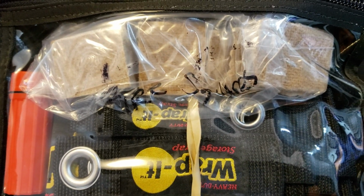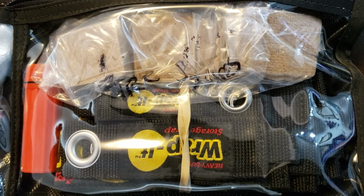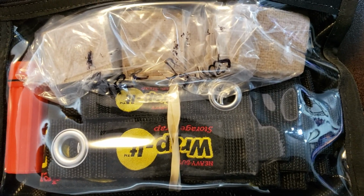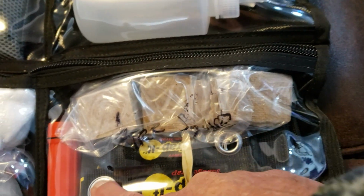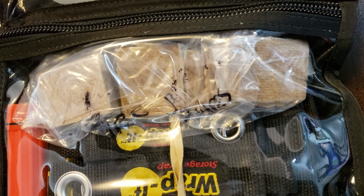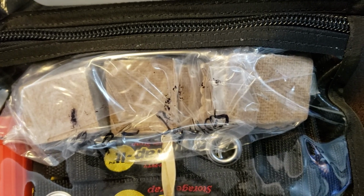These Rapid storage wraps are like heavy duty Velcro wraps, and these things will hold, I don't know how much weight, but they are super, super strong. You can get those on Amazon or on eBay probably, and they have these little grommet holes at the end where you can hang stuff. So I use it for a number of different things. I actually have some in my truck, in my toolbox there. Fire starter bricks.